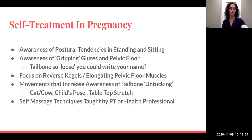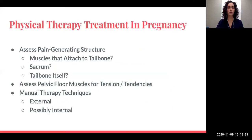in space. And then if you saw a PT or another health professional, I do teach my clients some hands-on techniques that they can do on their own, where they can use their fingers to do a little bit of trigger point kind of massage. So that's like a press and hold massage to the muscles along the coccyx and a little bit of stretching by the glutes. So that's something that someone can do on their own.